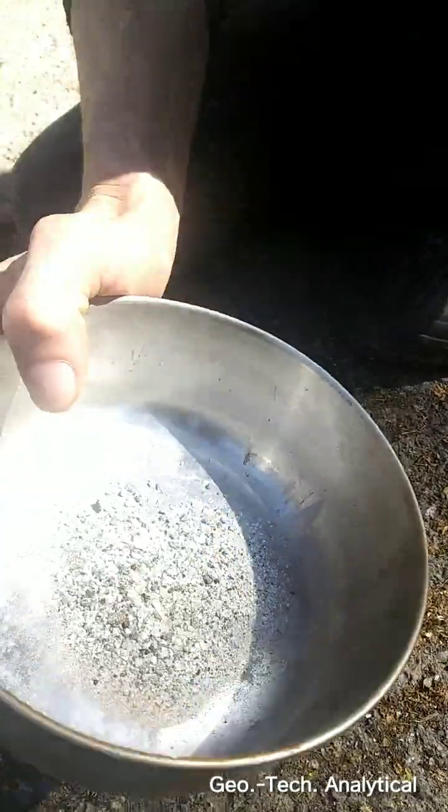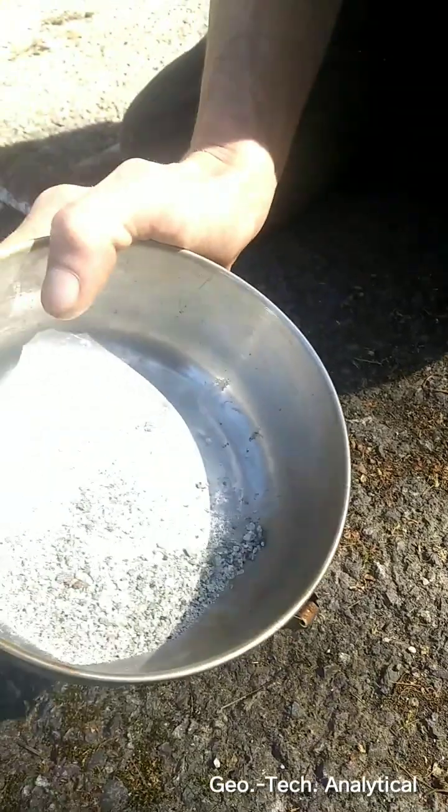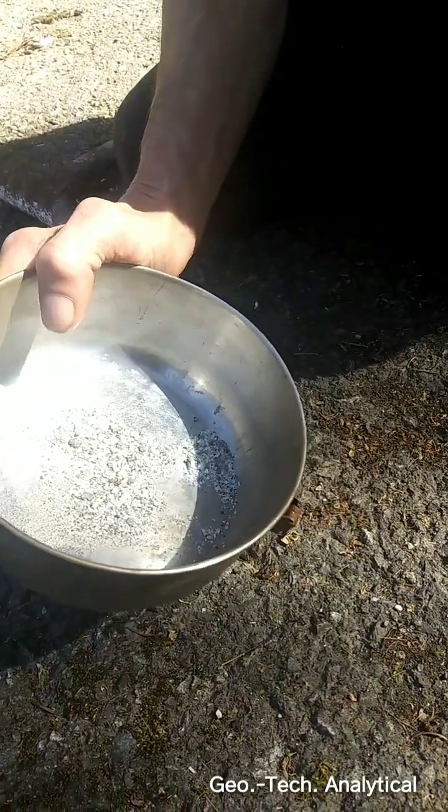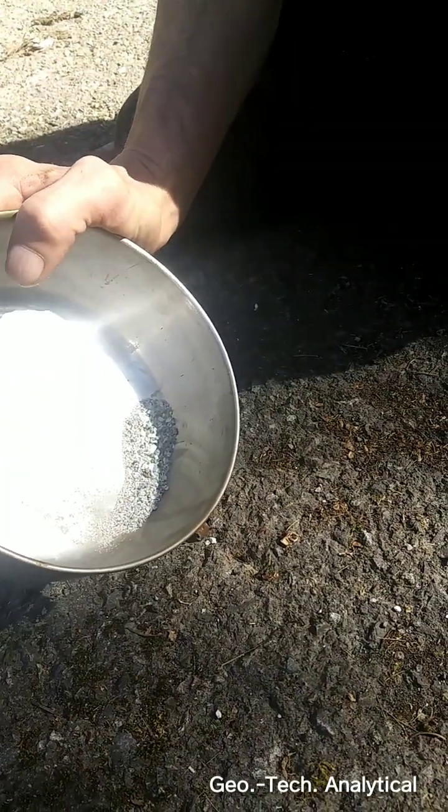But we ain't doing a fire assay. That's all we gotta do is get it crunched down to that fine. If it's gonna dissolve in hydrochloric acid, that'll do it right there.